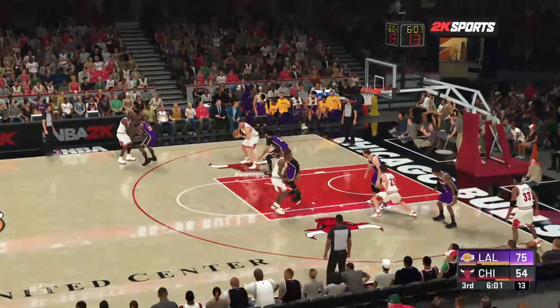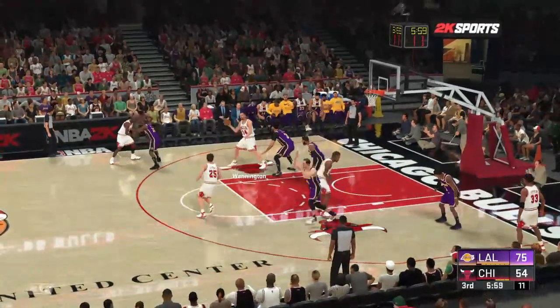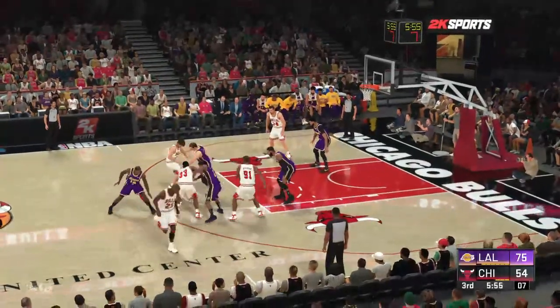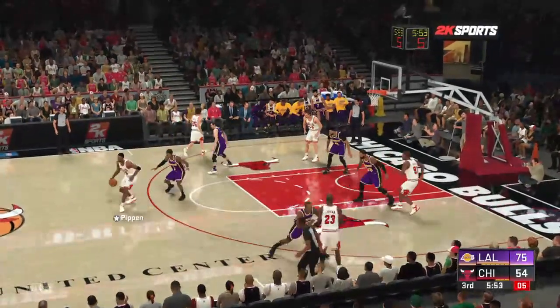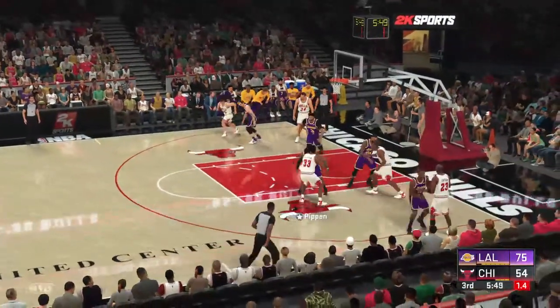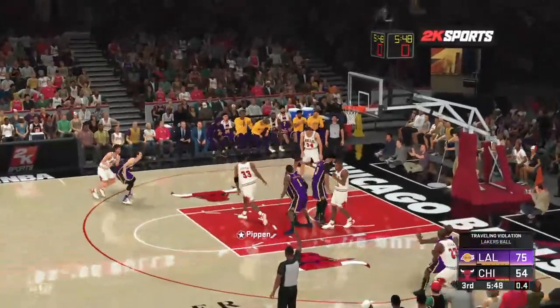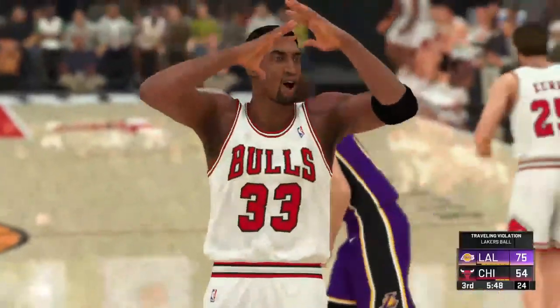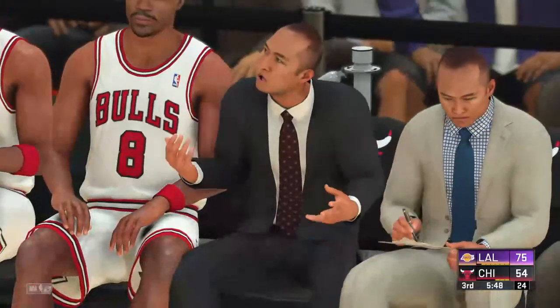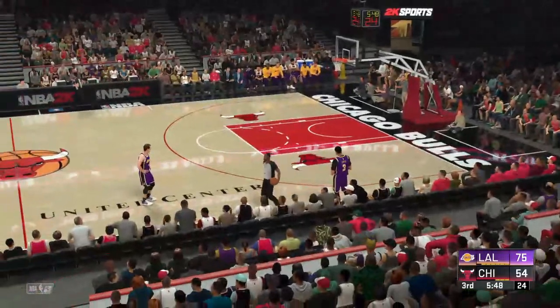Here's Wennington. He's guarded by Davis. Wennington passes to Kerr. Poked loose. Shot clock at 6. Shoots from 14. Pippen. And that's going to be a treble. And to make that mistake at this time is tough to come back from. Well, not making things easier on themselves right now, that's for sure.